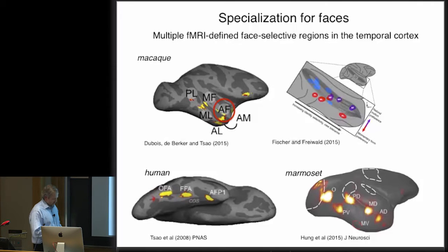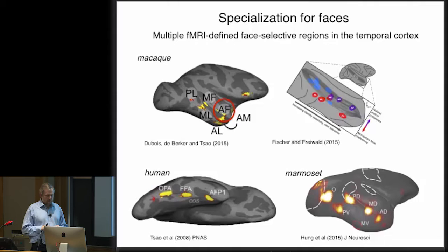I'm going to focus instead on two main areas, mostly on this one face patch here called the anterior fundus face patch, AF, which is one of the face patches that neither Winrich nor Doris have spent a lot of time systematically investigating, so it's a bit open to look at neural response properties. And also talk about some old and new work where we're looking at responses in face patch AM.